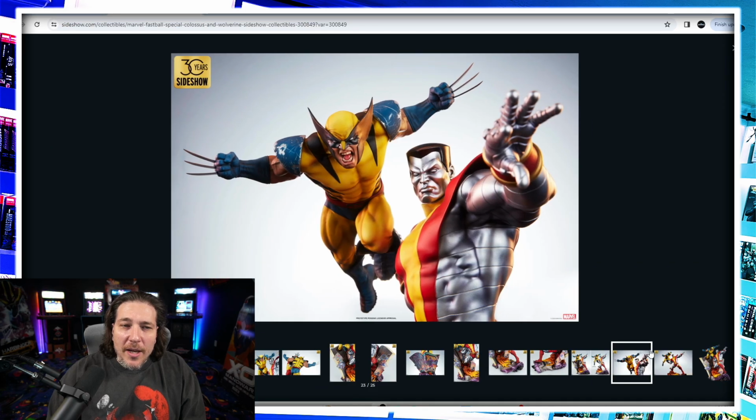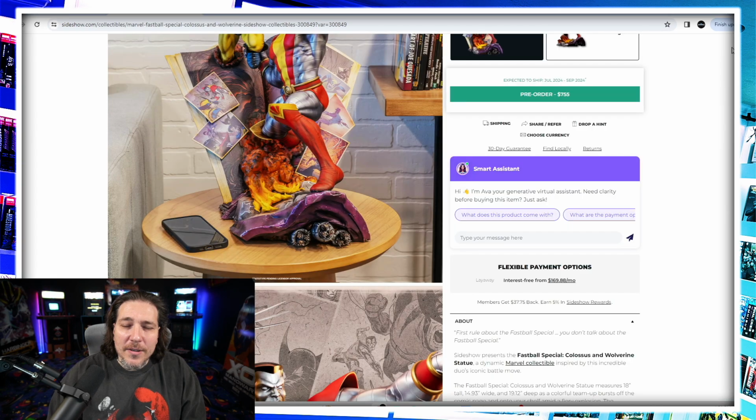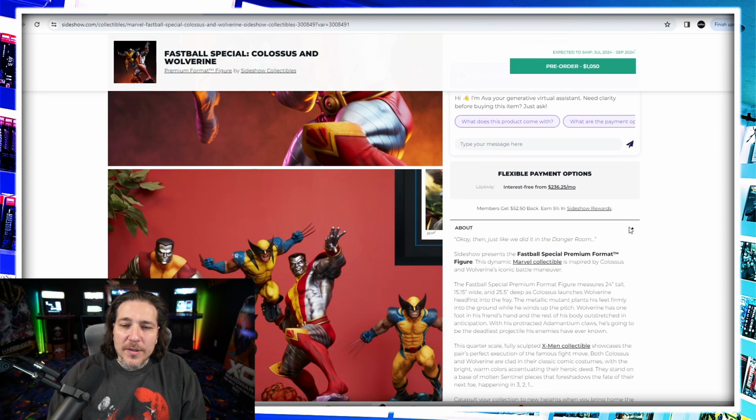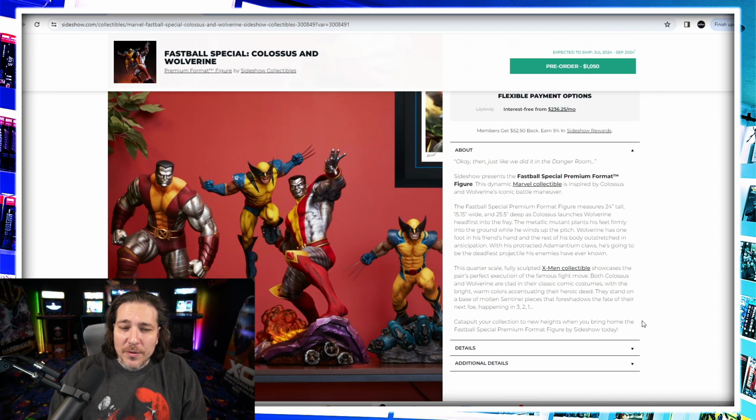So the smaller scale with the lower price point, dang, that looks dope. You can display that one both ways. All right, so let's take a look at the quarter scale one. Yeah, see, this one says right here, you can tell the dimensions are taller, 24 inches tall, 15.15 inches wide, 25 inches deep. This quarter scale, fully sculpted X-Men collectible showcases the pair's perfect execution of the famous fight move. They both have classic costumes.